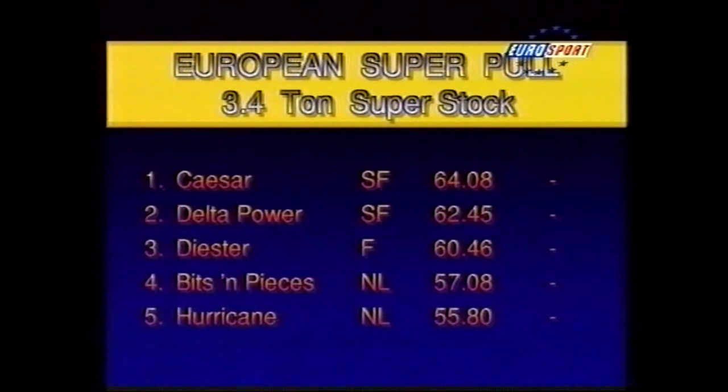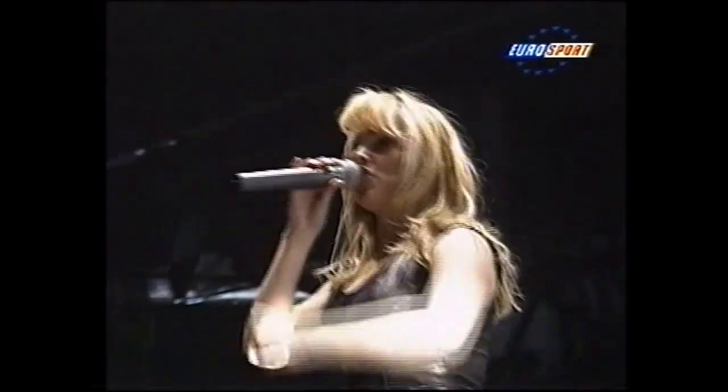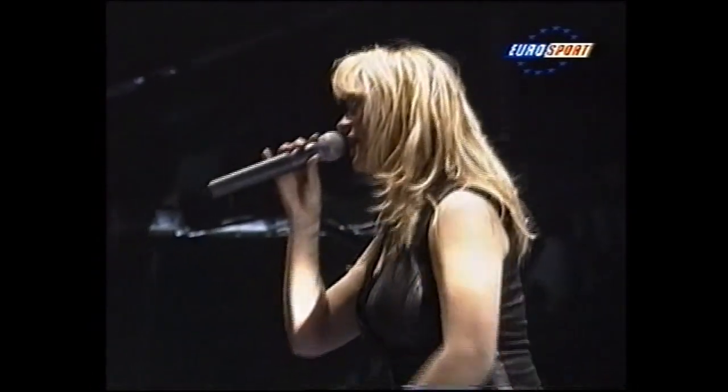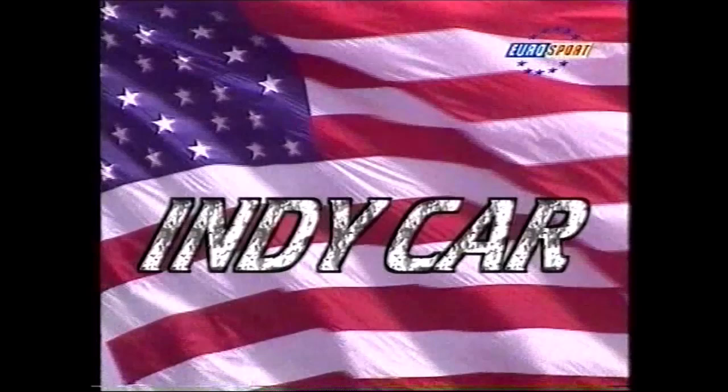And as the crowd are entertained by the lovely Titania from Holland, we'll take a break. But we'll be back with the 2,600 kilo two-wheelers, some mighty modifieds, and another 2-turbine monster from America.